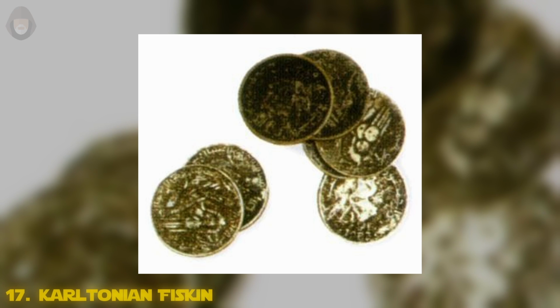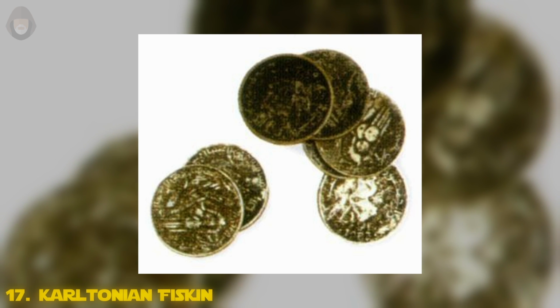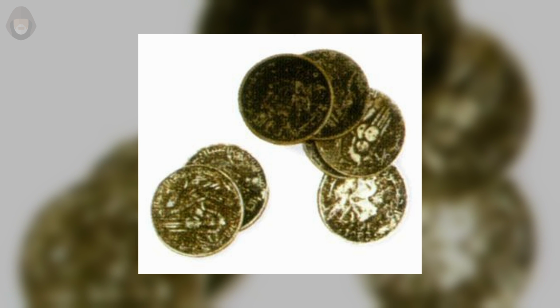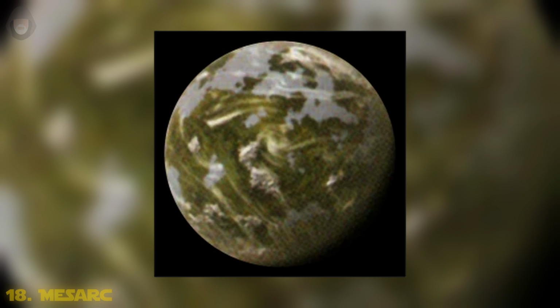Number 17, the Kaltonian Fiskin. This was an extremely rare coin minted in the days of the Old Republic, and in the days of the Galactic Empire it could be found only by the most devoted coin collectors. Number 18, Messark. This was a largely unknown currency used on the planet Aragu.